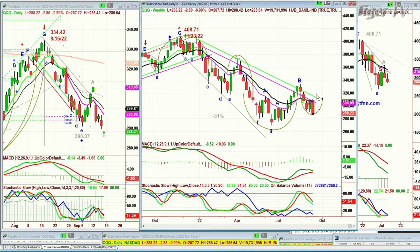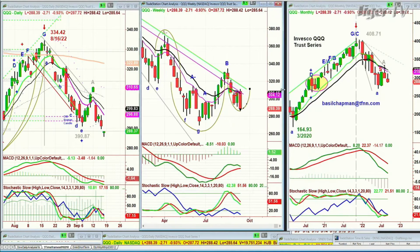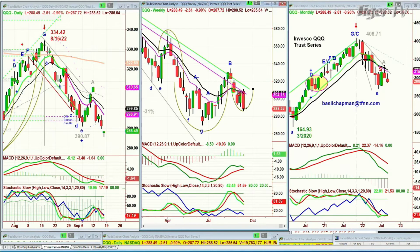When the QQQs eventually, at some time in the next month or so, start to trade above 322, 328, you're looking at a really nice breakout from this resistance level. Unfortunately, the weekly chart is not looking very good right now. All right, so that's the QQQ.